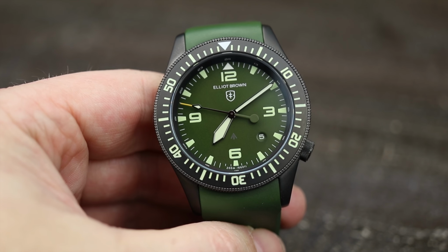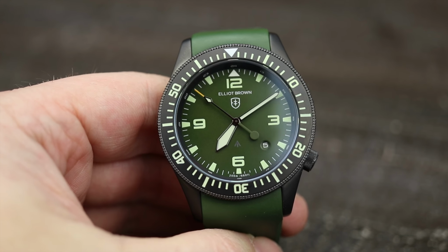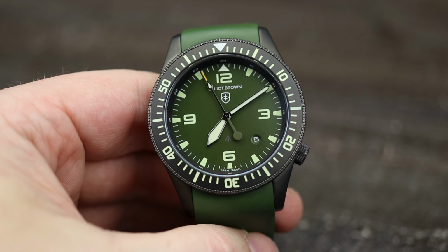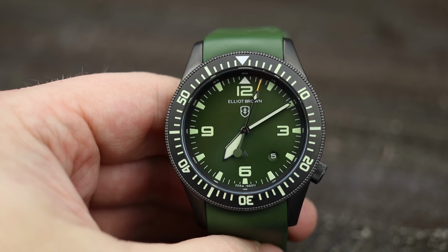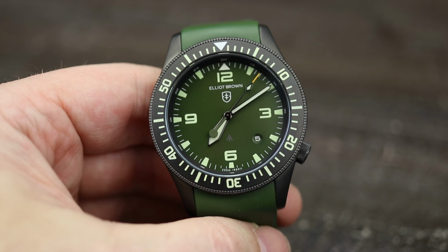You're looking at a Ronda 715 Swiss quartz movement. You're looking at a 43 millimeter case, 52 millimeter lug to lug, 12 millimeters in thickness, sapphire crystal. The rest of the specifications I will have down below, and you do want to check out my full article at watchreport.com. I have a lot more info on this.